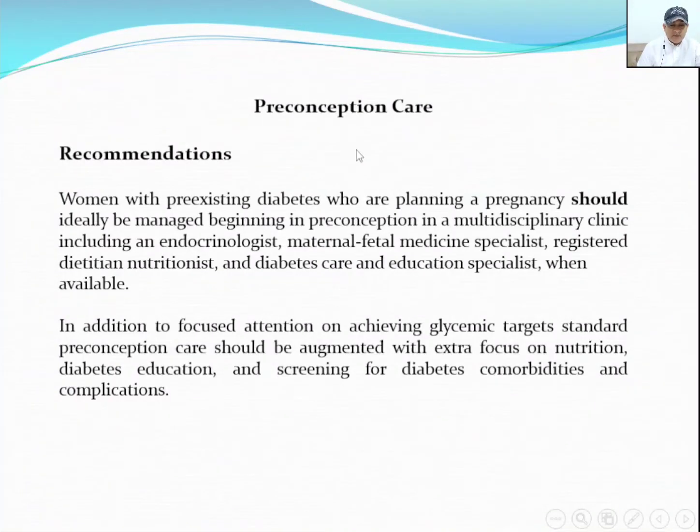So on this slide, we'll talk about preconception care. The recommendation is that women with pre-existing diabetes who are planning a pregnancy should ideally be managed beginning in preconception in a multidisciplinary clinic, including an endocrinologist, maternal fetal medicine specialist, registered dietitian, and diabetes care educator, if available. In addition to focusing attention on achieving glycemic targets, standard preconception care should be augmented with extra focus on nutrition and diabetes education and screening for diabetes comorbidities and complications.